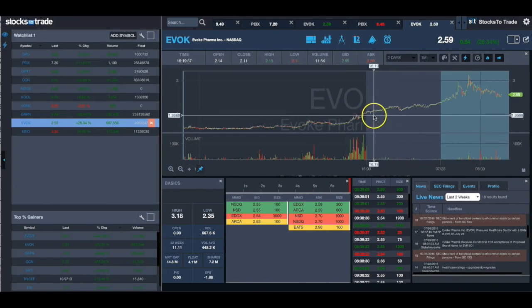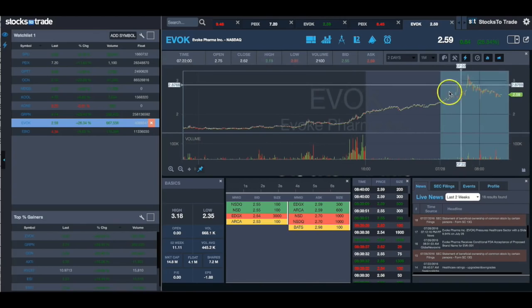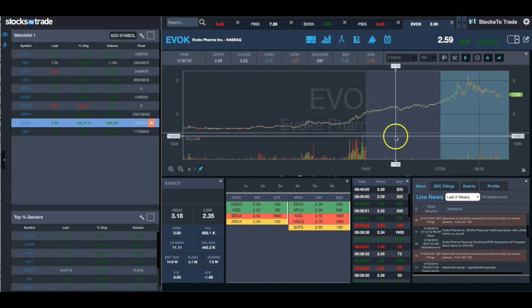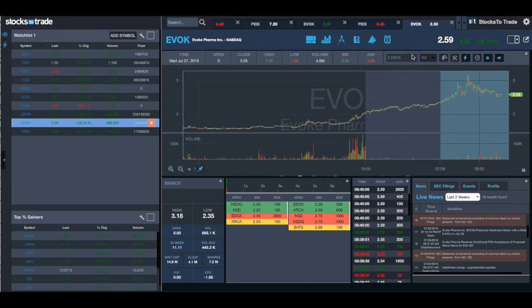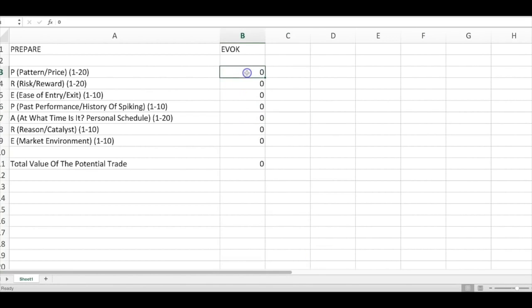All right, so EVOK, the pattern and the price. It has spiked recently, just since yesterday afternoon, from the 1s to the 3s. But again, remember the longer term chart is no bueno. This has that bad sushi example. So for the pattern and the price, this is not my pattern at all. I'm going to give this a 3 because it has spiked recently, but it's not my pattern.